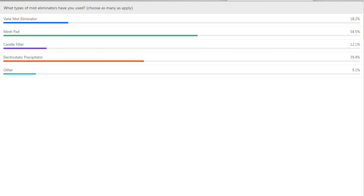So it looks like a good portion of our audience has definitely worked with the mesh pad and the electrostatic precipitator, but we definitely have a little bit of rounding out in the other areas with the vane mist and the candle filter. So probably about what we expected.